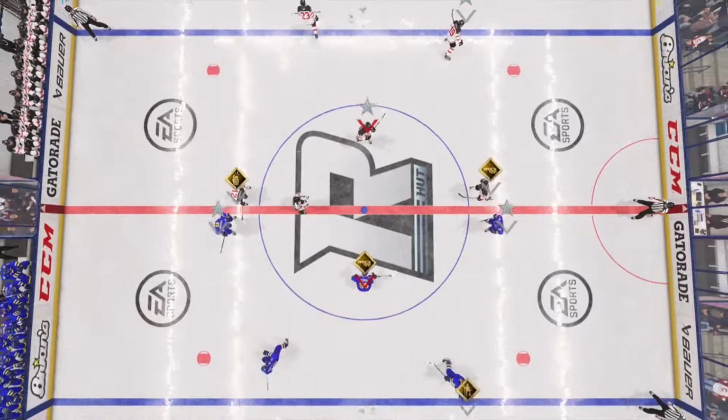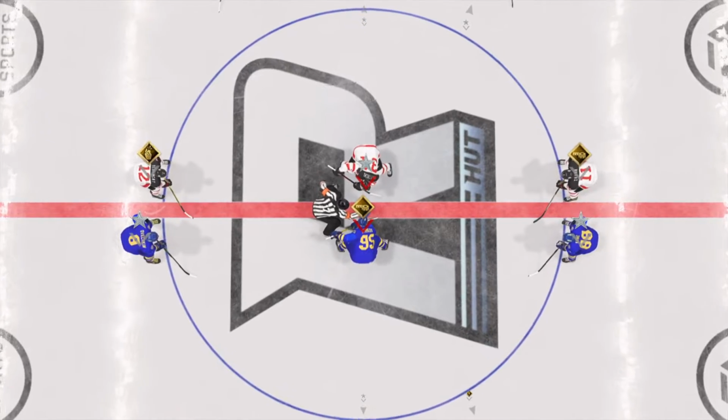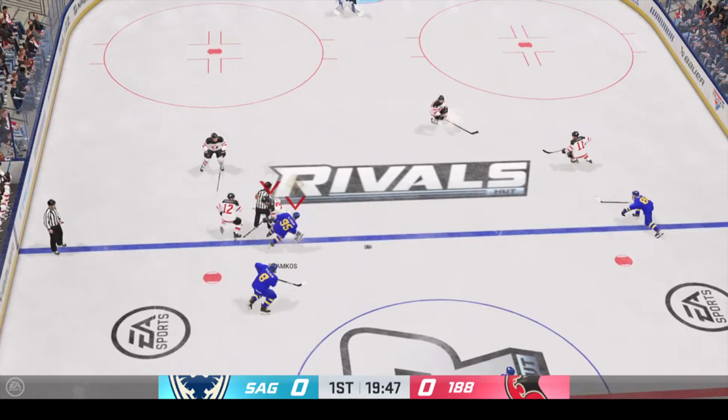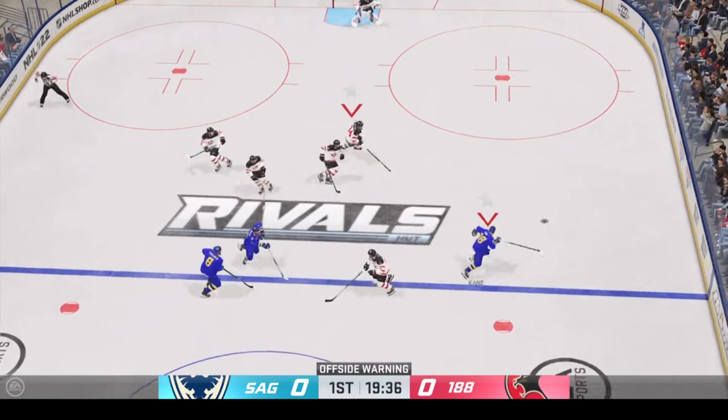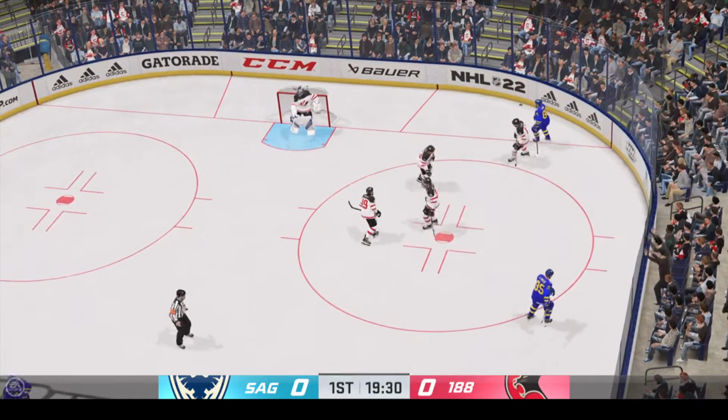Well, we've been waiting for this one all day long, and here we go. Well, the hype for this one has been off the hook. Puck is dropped. Let's see if this one actually lives up to it. There's the whistle. We got an offside.